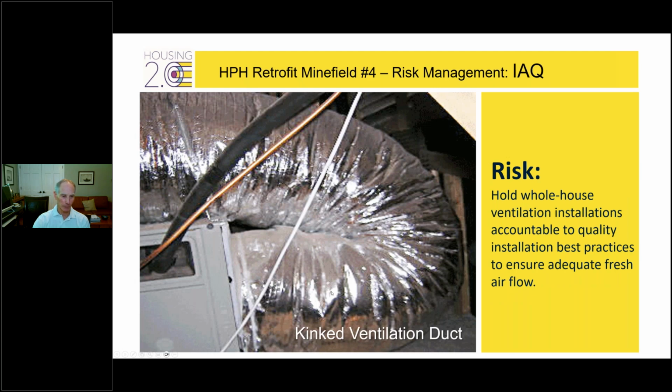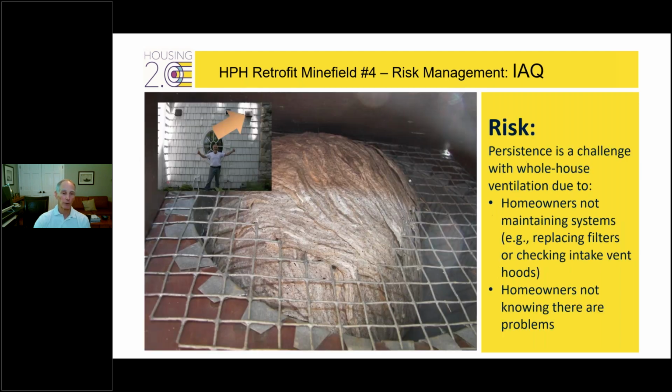And again, with the whole house ventilation systems, you have the same problems we have with the HVAC ductwork. We see kinks, and we see excessive lengths, and a lot of the same issues, and just a whole array of problems. And then what also happens is we're imposing a lot of expectations on homeowners who are not really adept at managing extra expectations. It's hard enough just to change the filter in a furnace, to change the filters in the whole house ventilation system, or to know to inspect the intake vents.